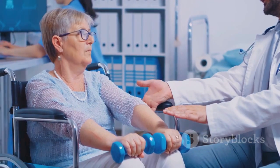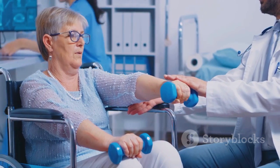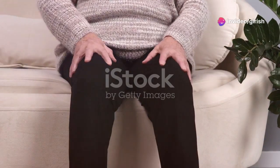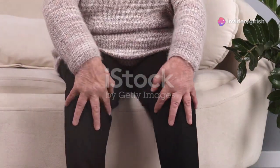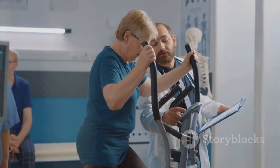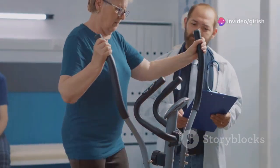Managing arthritis involves a combination of medication, physical therapy, and lifestyle changes. Pain relievers and anti-inflammatory drugs can help manage symptoms, while physical therapy can improve joint function. Maintaining a healthy weight and staying active are also crucial in managing arthritis symptoms.